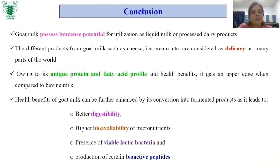So coming to the conclusion, it possesses immense potential for utilization as liquid milk or processed dairy products, and different products from goat milk are considered a delicacy, but still we have to go with technological interventions to produce that. So it adds cost to the processors also, to the buyers also. Owing to its unique protein and fatty acid profile and health benefits, it definitely gives an upper edge over other bovine milks. And better digestibility, higher bioavailability of micronutrients, presence of viable lactic bacteria, and production of certain bioactive components. Definitely, these can also be enhanced when we convert the liquid goat milk to fermented products.